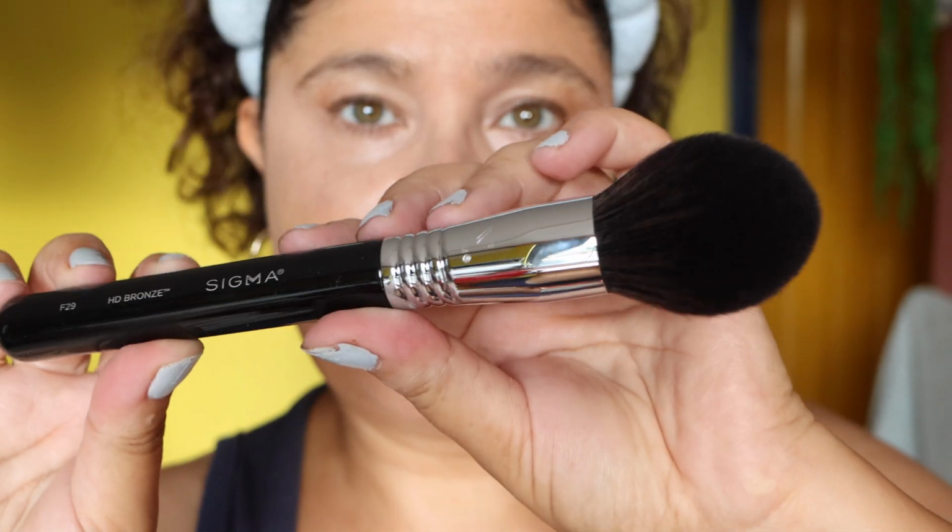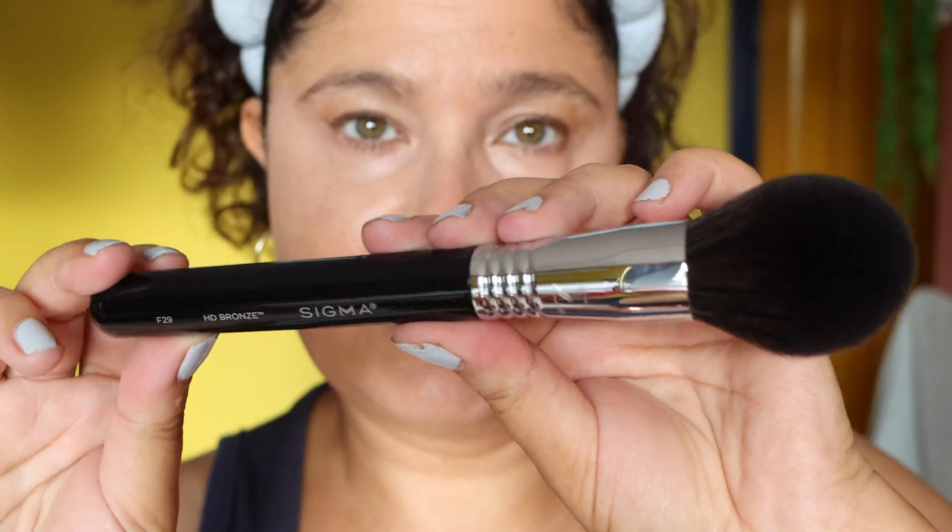I'm pulling out the F29 high definition bronze brush. This says quickly apply bronzer or all over powder. The unique feature, fluffy tapered brush head. Recommended use, apply bronzer or setting powder to large areas of the face, or use the tip for precise application along the cheekbones and hairline. Coverage, sheer to medium, buildable. F29 high definition bronzing brush.